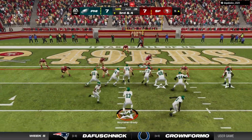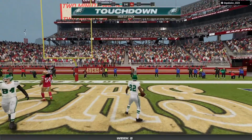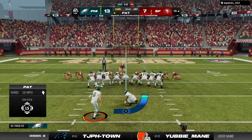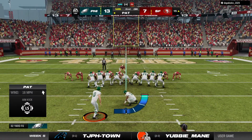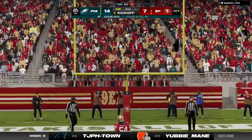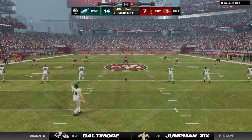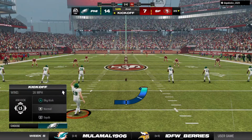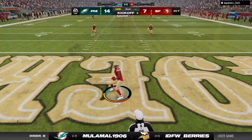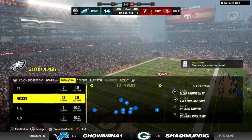Slot man moves right. And he'll get it here on the touch pass. And he'll score! Touchdown, Eagles! A great effort there. His first touchdown on the year. And the Eagles have taken the lead. Extra point splits the uprights, and that makes the score 14-7, Eagles over the 49ers. The Eagle kick team out there now as they run up and send this one away. And this will be a touchback as that sails over the end line.